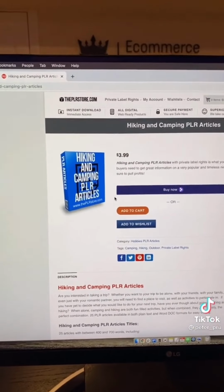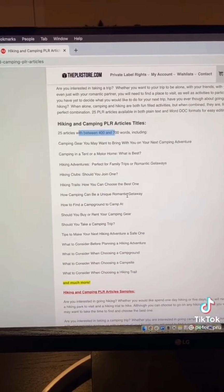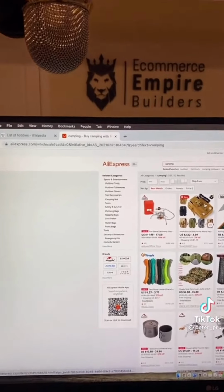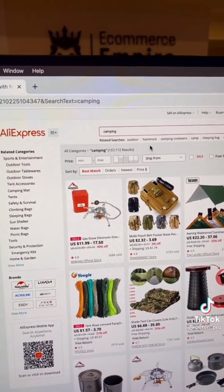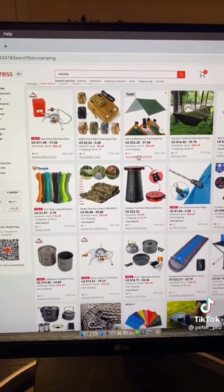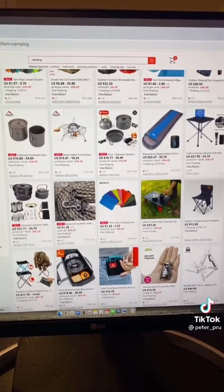This is only $4 and it comes with 25 articles between 400 and 700 words. Now I can repurpose these and sell them as my own. Now go to AliExpress.com and type in your niche. From here, we can find a ton of different physical products. Now what we want to do is bundle those digital products with the physical products to get people to buy from us instead of Amazon.